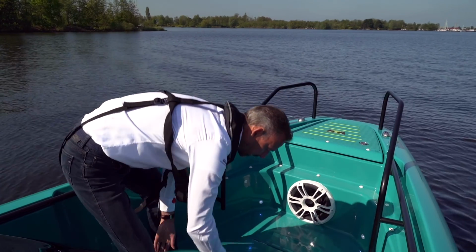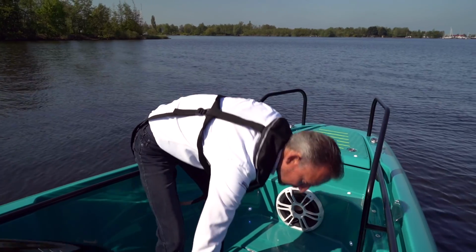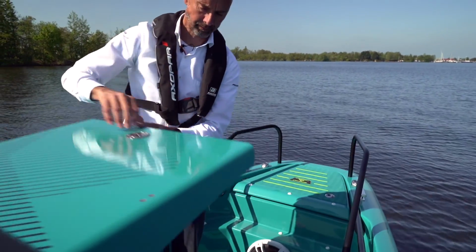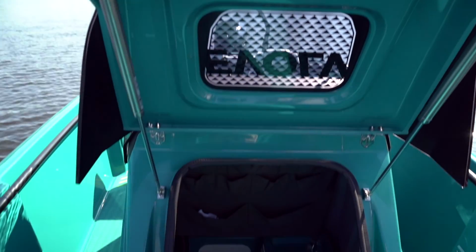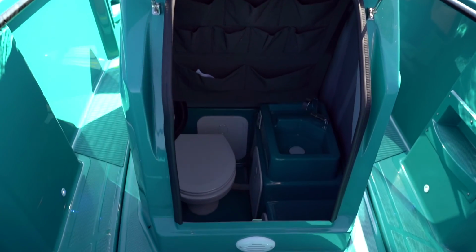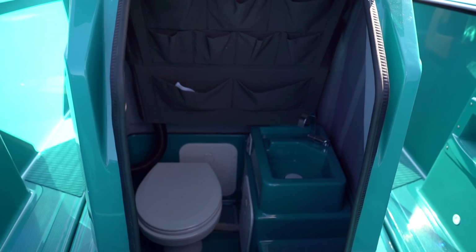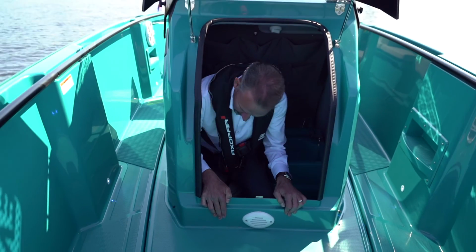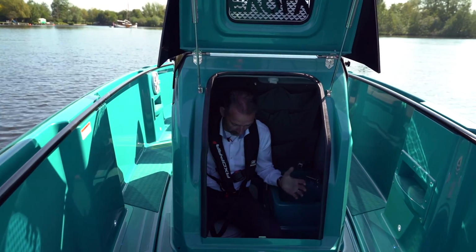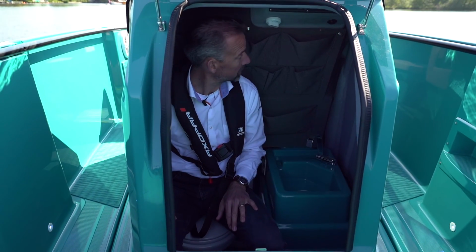This is for the holding tank to empty it, because this boat has also been installed with the optional toilet, which is right here. And I really love this. I mean, this is only a 22-foot boat, and still there's a separate toilet. And I'm 1.92 m, as I said, but even for me, of course, it's not huge, but it's doable. Even with this here, you can wash your hands.